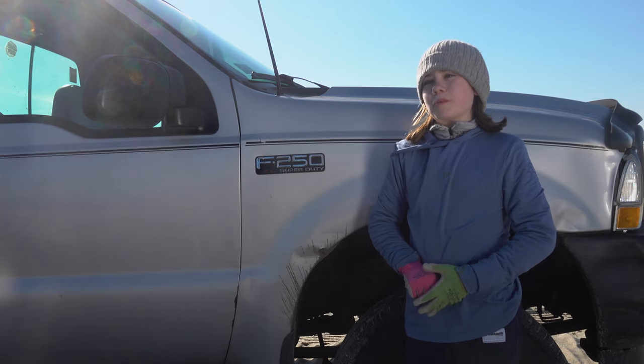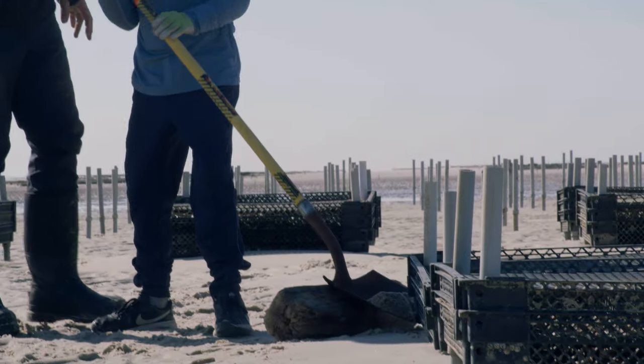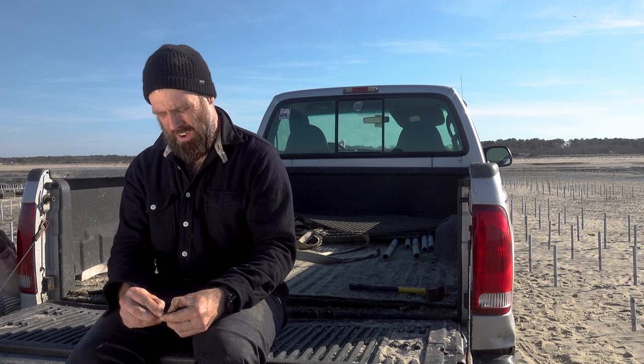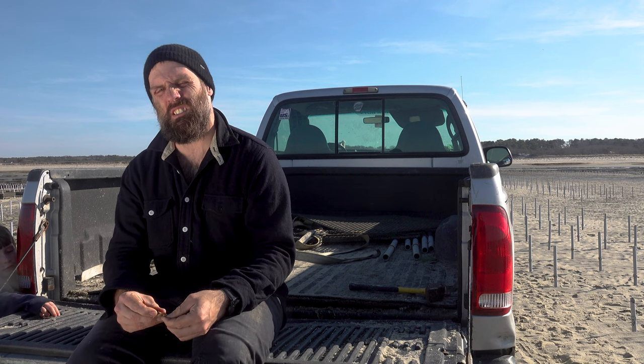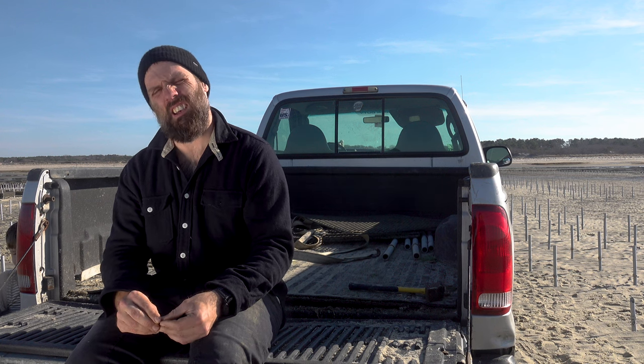My favorite part is probably when I finish helping my dad put a row of trays in. It's a very successful feeling. There was a day when my great-grandfather was out here with us and we had 4 generations working the farm together. And I think about that day a lot.